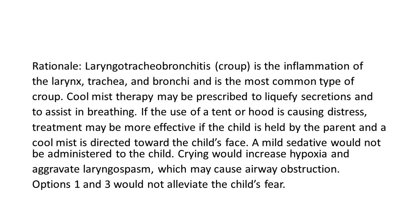A mild sedative would not be administered to the child. Crying would increase hypoxia and aggravate laryngospasm, which may cause airway obstruction. Options 1 and 3 would not alleviate the child's fear.